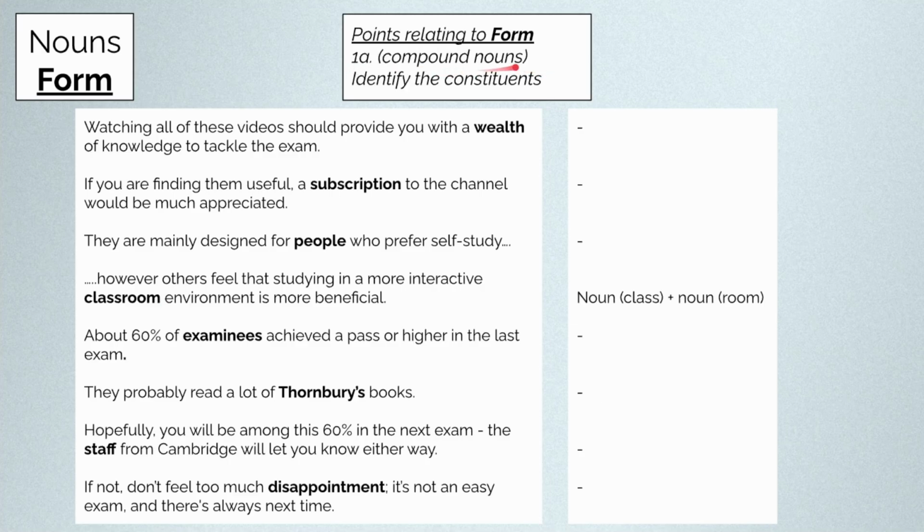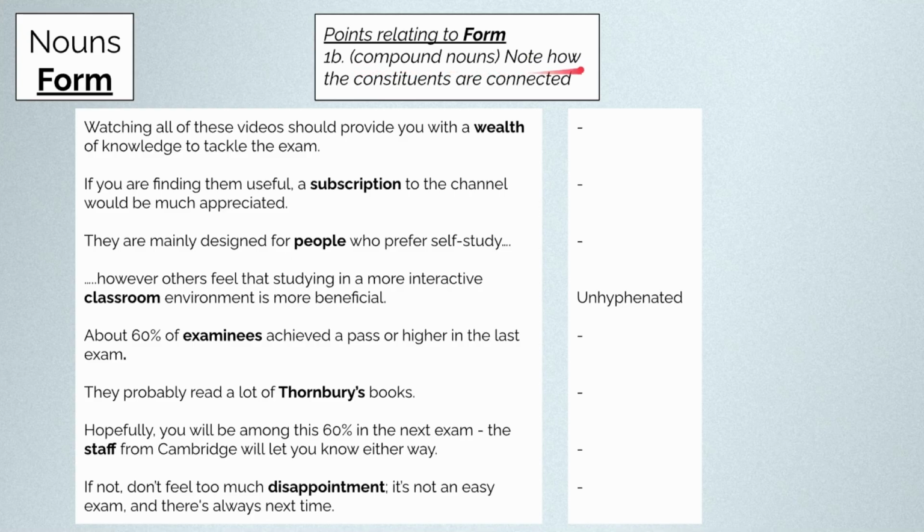Now, if it's a compound noun, as in the case of classroom, identify the constituents. In this case, noun plus noun, and it's a good idea to put what that noun is in brackets, class plus room. Staying with compound nouns, note how those constituents are connected, and in this case they are unhyphenated.